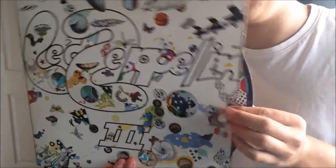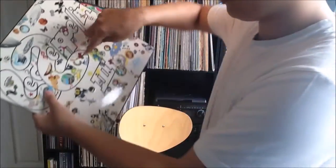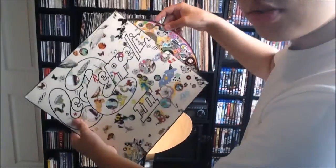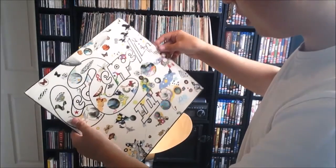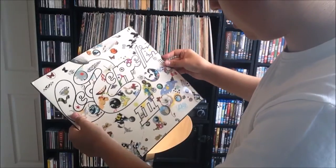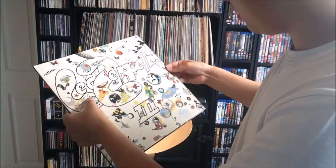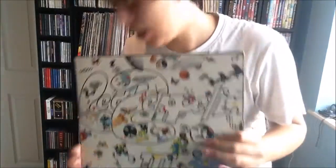And also, I love this bit, you get a little spinny thing here, so you can actually change the picture. Unfortunately mine hasn't got the thing in the middle, so you can't actually twist it, so you have to pull it out a bit, and you can flick it around and change it, make it whatever picture you want. Who are we going to put in? Should we leave it there? Let's leave it there, that looks pretty decent. So yeah, you can change the cover around, you can get some really cool pictures going on here.